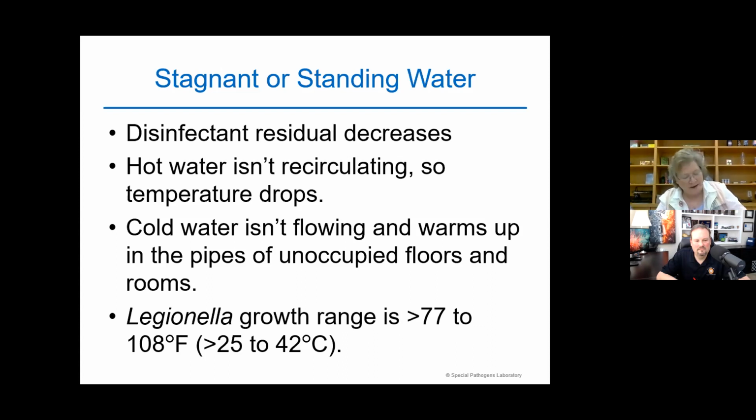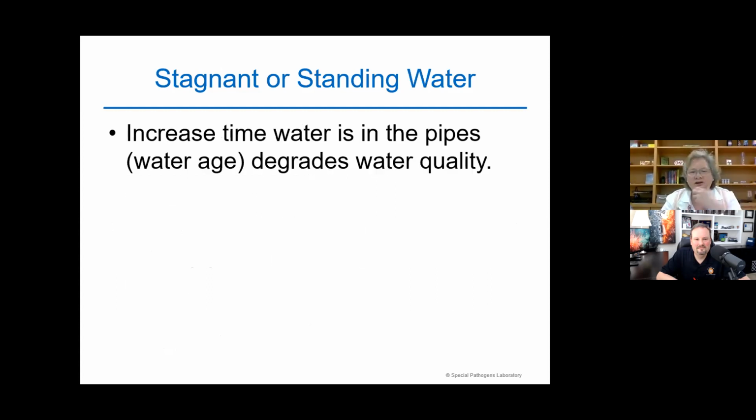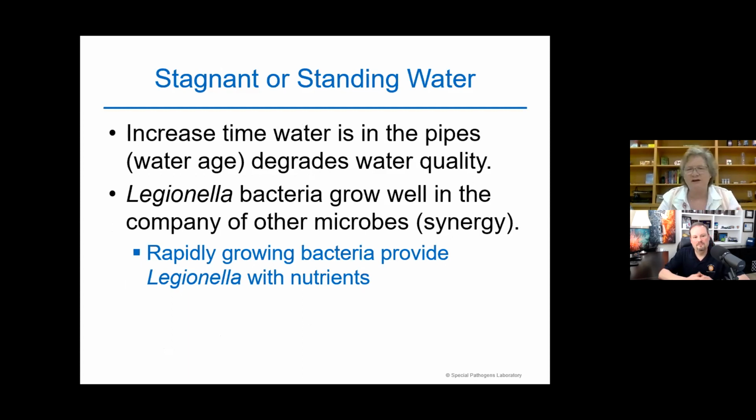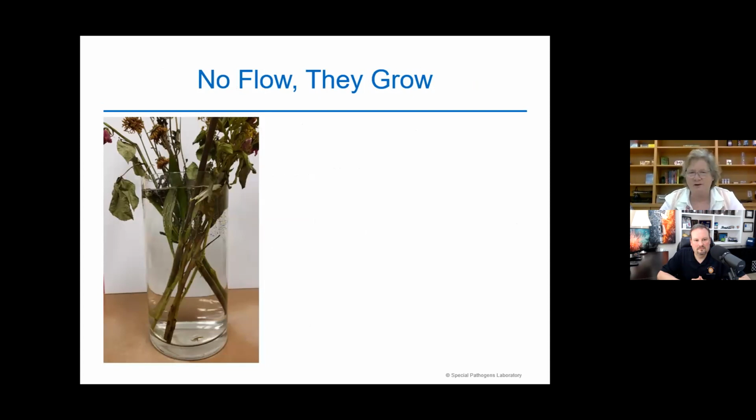And what I wanted to do is give you a visual depiction of this, because it's sort of a theoretical thing. The stagnant water also increases the time, or the water age. And Legionella in this water likes to hang out with other bacteria, right? That's called synergy. They do better together compared to apart. So these rapidly growing bacteria help Legionella to grow. And so here's the example that I wanted to give you. Imagine this vase as the pipe, and imagine the flowers as the organic material, sediment and dirt that's normally in the pipe.